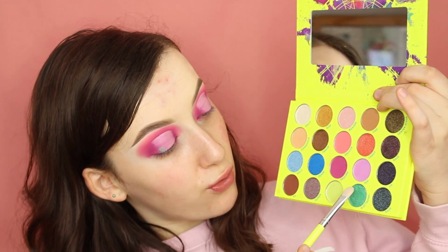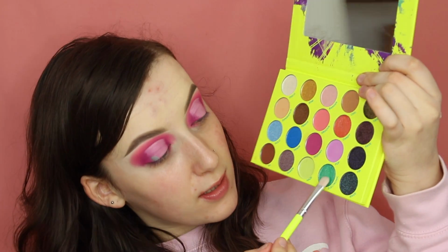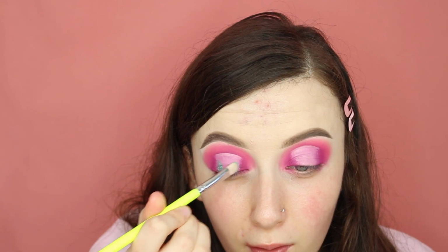I'm using the brush number 7 and I'm going to take the shade Electronic. I was going to say electric then. Electronic, which is this really pretty teal shimmery shade. I'm just going to put that on the outer and the inner part of the halo eye. It's quite a crumbly shadow.